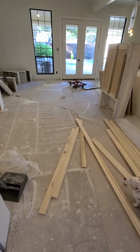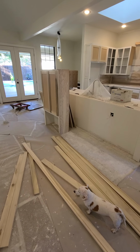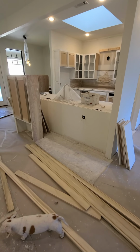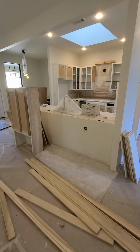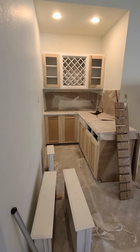You can see it is a mess in here. There's carpentry trim, cabinets on the floor, because the cabinet guys are coming back on Thursday. It's Tuesday. And so they've just kind of left things around, which is okay.